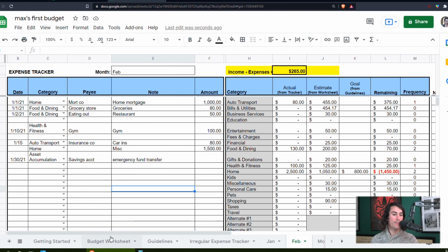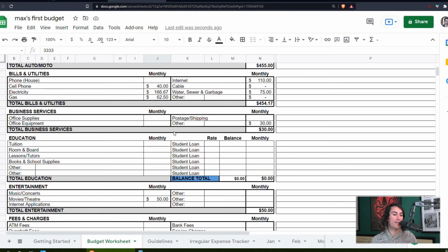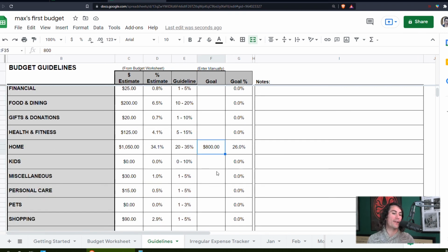Again, step one, you go through the yearly financial worksheet. Go through your gross income, all the expenses. Go through the guidelines. Are things looking right? Again, these are guidelines. They're not fast and true for every single person. But are you looking pretty good compared to the guidelines? If not, you can always write your goal here and figure out what your actual percentage should be. And I like making notes here as well. You know, need to use air conditioning less. So I'm going to put my air conditioning up a few degrees during the summer so I can save a little money there.